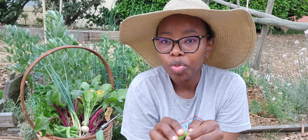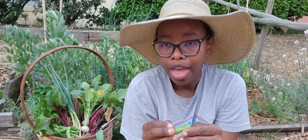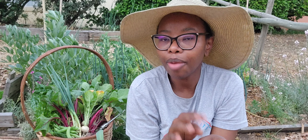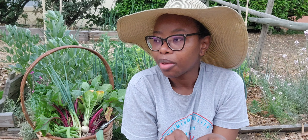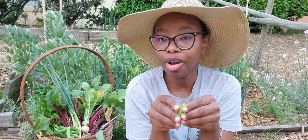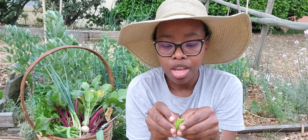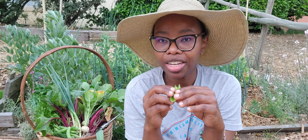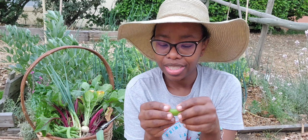Okay, all my hard work is paying off, and harvest time is one of my favorite times in the garden, apart from watching seedlings grow, watching seeds germinate. But harvest time is by far my favorite time in the garden. So just to reward myself for the hard work that I've done, I'm gonna have a garden snack.